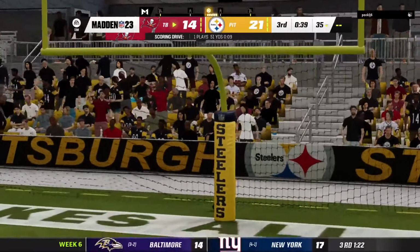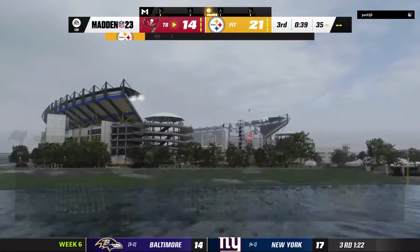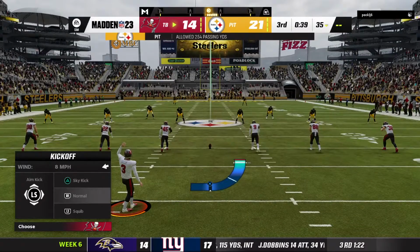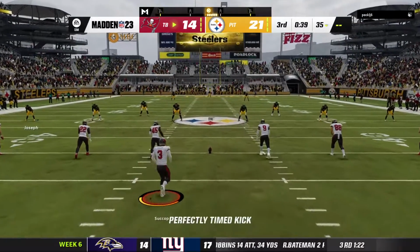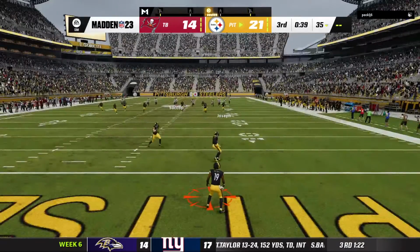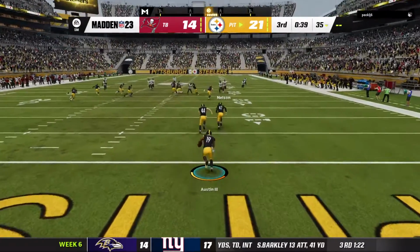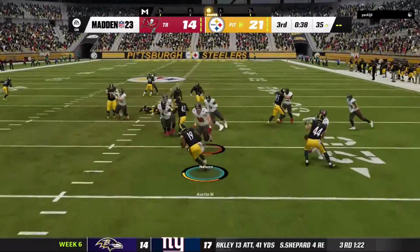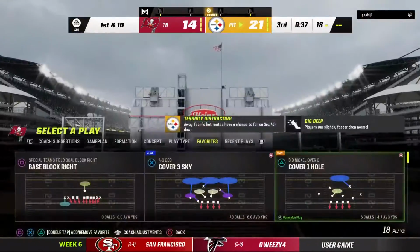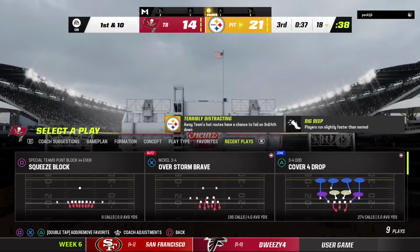Extra point up and good by Succop. And they're back within a touchdown at 21-14. Now it's Ryan Succop on after the touchdown to kick it away. Austin elects to bring this out of the end zone. And he had no room to run as he's tackled down inside the 20.